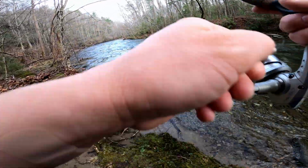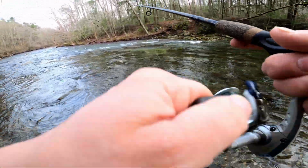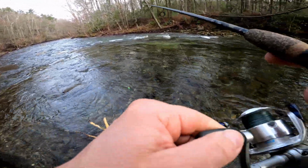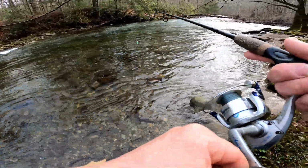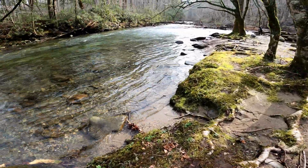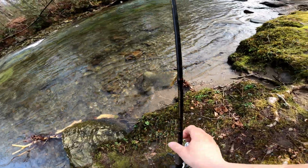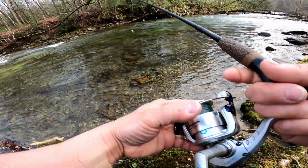All right, guys, so we made a bunch of drifts here at this spot, and I think we're gonna keep hopping around and seeing if we can find any. Nothing really hit here. It may just be fished with a lot of pressure from the public stopping at these spots, which is understandable. So no big deal. We're just gonna keep hopping around and trying different spots.